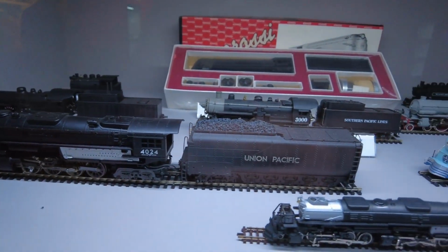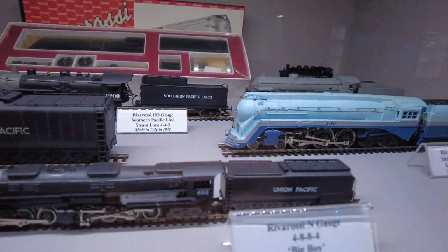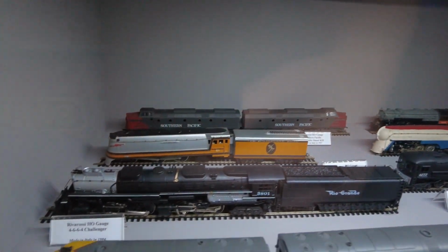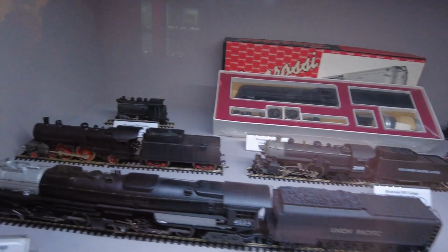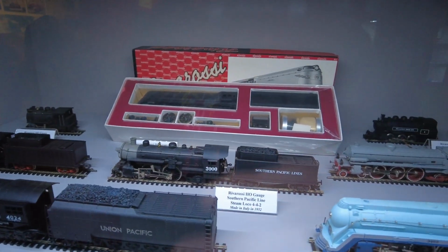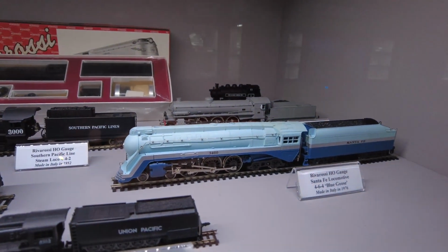Wonderful. In HO scale there, and then here in N scale. Wonderful models. Absolutely one of my favourite models, those are. And just while we're on the subject of that, they've got the Challenger just in the cabinet below. Lovely. A few other various American outline locos here. Southern Pacific loco there in the middle, and Santa Fe Blue Goose here.